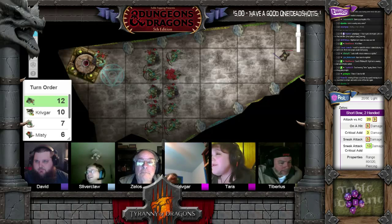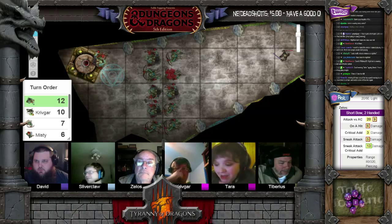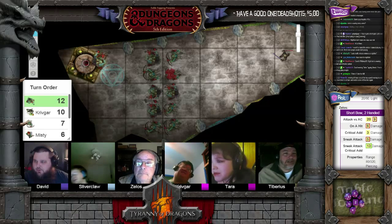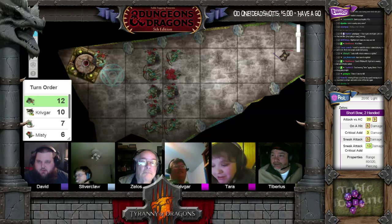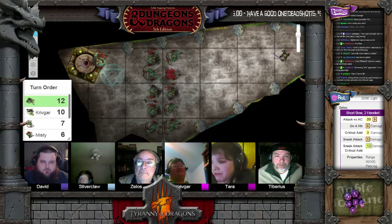Well, we know Krivgar's fine. So this is, let's see. Yes, here's the fireball. Basically, it goes from here to the party and explodes here. Bam! Right at the base of the stairs.